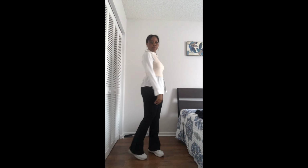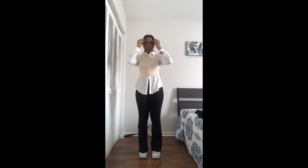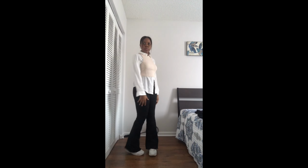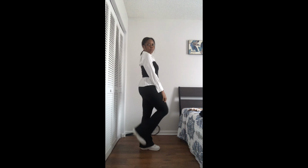Number 11, sticking with the white long sleeve, but this time we've added the beige tank top as a sort of vest, but I'm actually surprised with how it turned out. I like it. Number 12, definitely an interesting one. This time we have a little black dress layered on top of the white long sleeve but acting as a top.